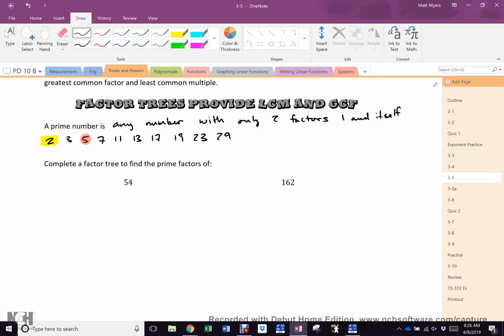Now, the neat thing about prime numbers is most of the time in math, there's patterns. For example, every perfect square, you add the next odd number to get to it. So 4, the next perfect square is 9. You would add 5. The next perfect square after 9 is 16. You add 7. The next perfect square after 16 is 25. You add 9. And it goes on and on forever and ever.